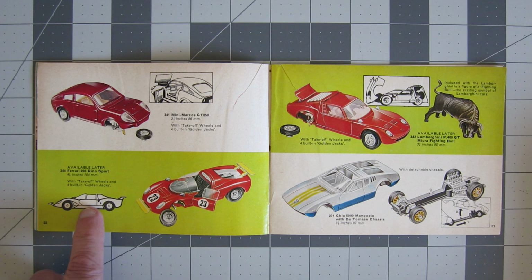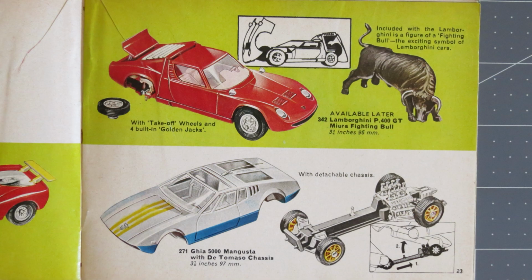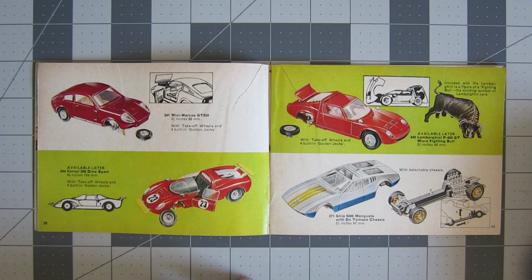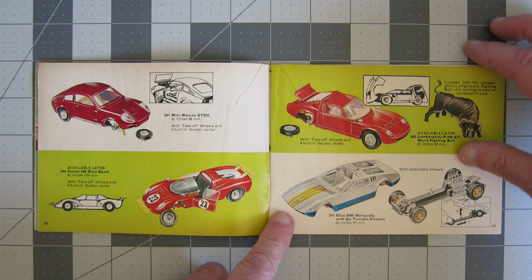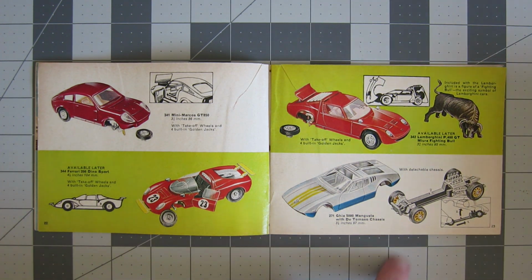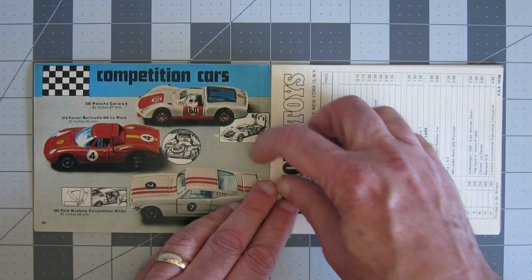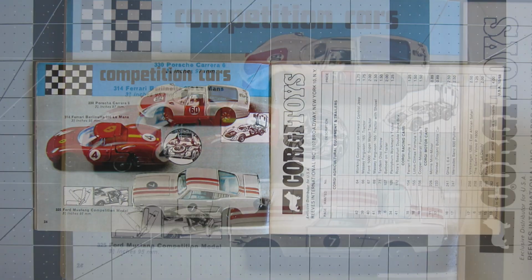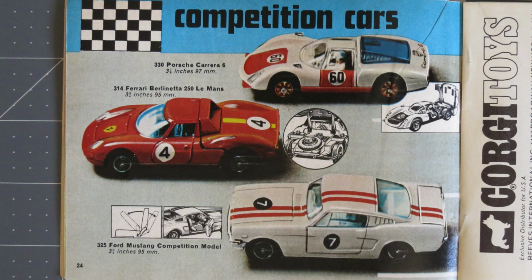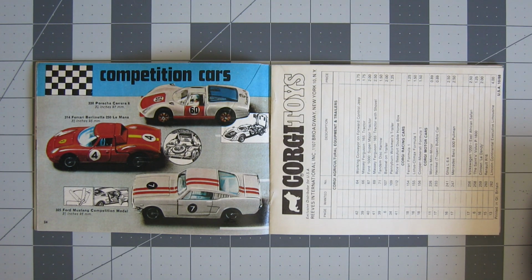The Ferrari. The Lamborghini Miura. Included with the Lamborghini is a figure of a fighting bull, the exciting symbol of Lamborghini cars. With detachable chassis. That's nice. Man, as a kid, you had to love this kind of stuff. I mean, there's so much of this stuff that I've never seen in person. They just weren't around when I was a kid, other than the Green Hornet that I mentioned earlier.